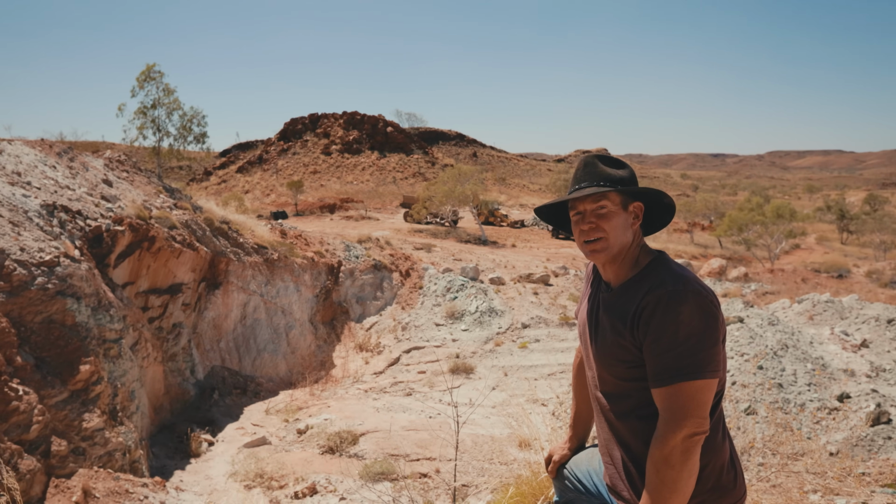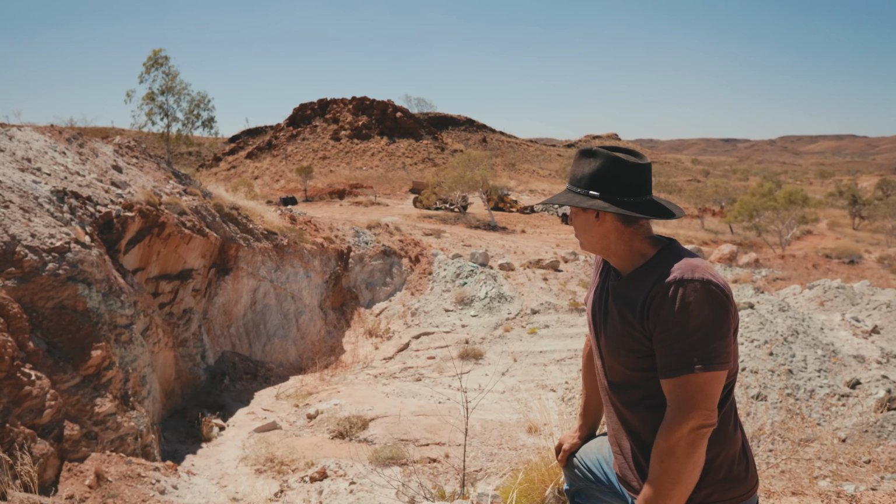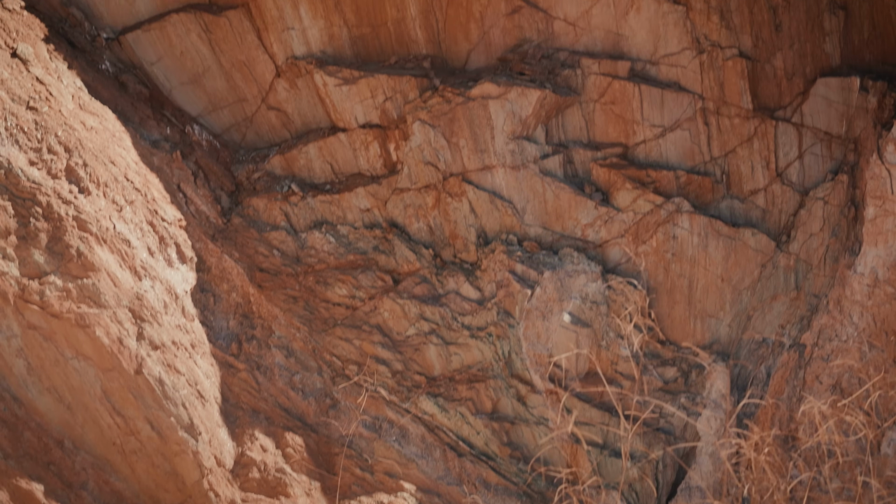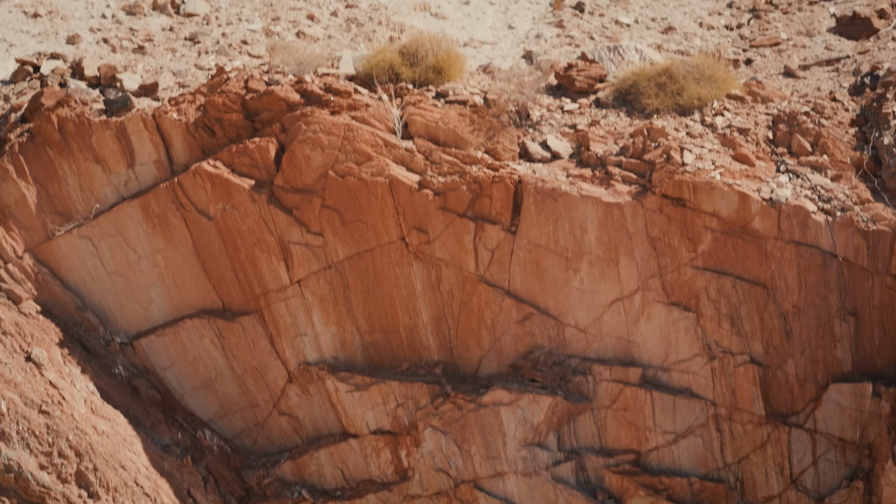So we finally made it up here to the Dragonstone mine. What you're looking at here is the main pit. This is actually where we find the Dragonstone. Phase 1 of the project was the extraction.